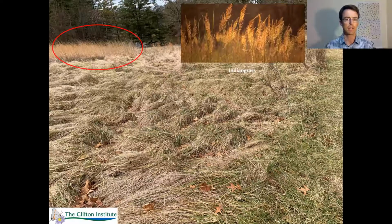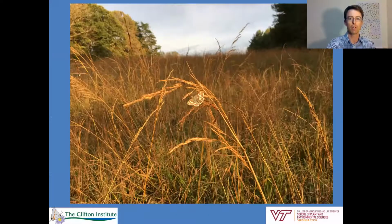But you can see in the back there's a patch of Indian grass, and it's standing straight up, providing seeds and cover for wintering birds, and that's a native grass. So I started getting interested in what's happening in the back corners of all these fields in the Piedmont.